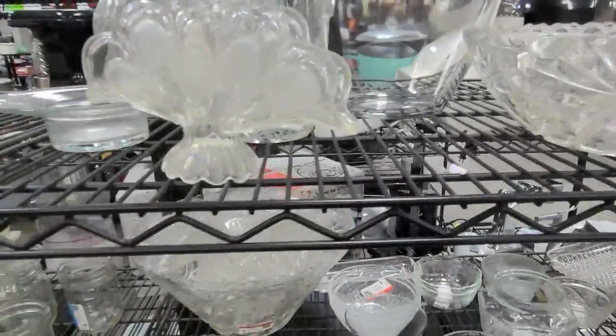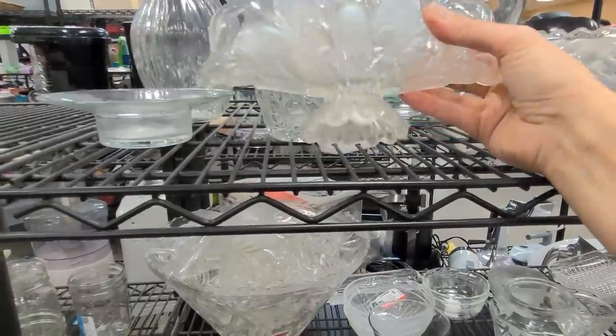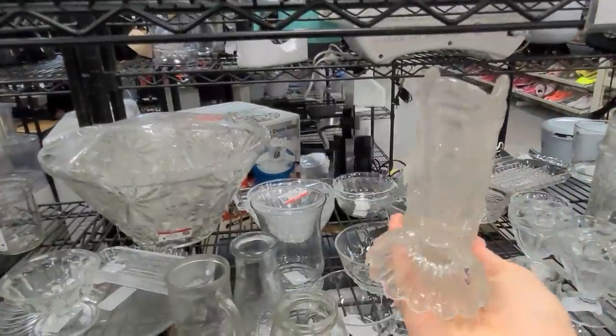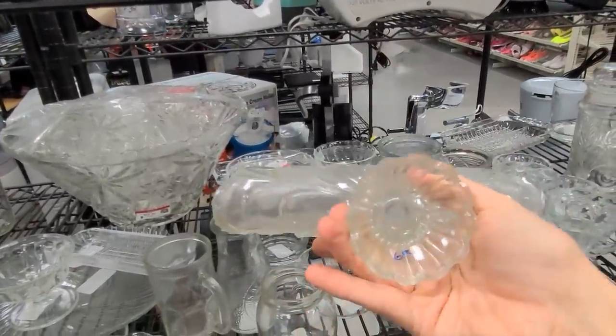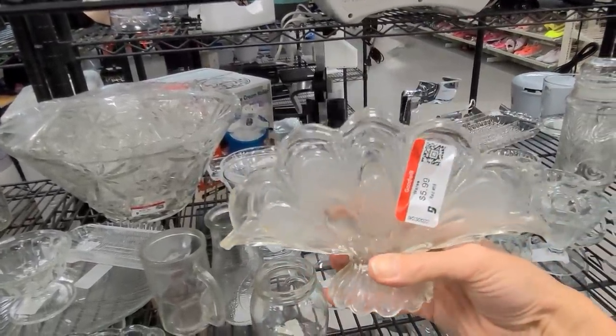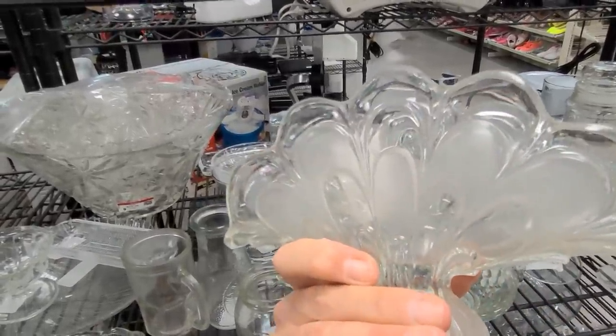Oh, look at this lovely piece. This is a vintage, I believe it's a napkin holder. Very nice. Frosted and clear glass. It is $6, but I think there is still room for some profit there.